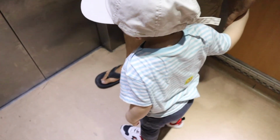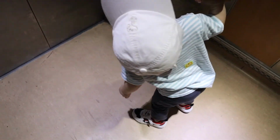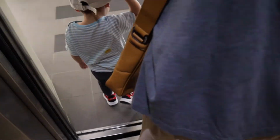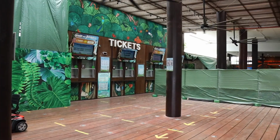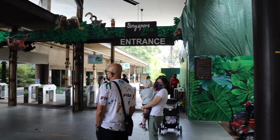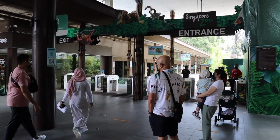Let's go. Okay. Papa. Under construction, but here's the entrance.